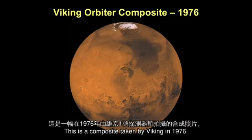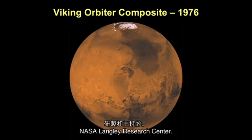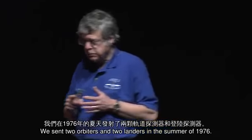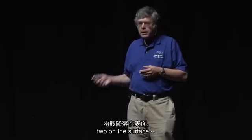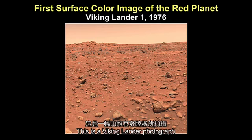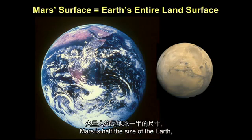This is a composite taken by Viking in 1976. Viking was developed and managed at the NASA Langley Research Center. We sent 2 orbiters and 2 landers in the summer of 1976. We had 4 spacecraft, 2 around Mars, 2 on the surface. An amazing accomplishment. This is the first photograph taken from the surface of any planet. This is a Viking lander photograph of the surface of Mars. And yes, the red planet is red.